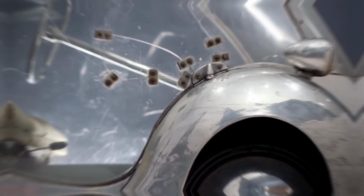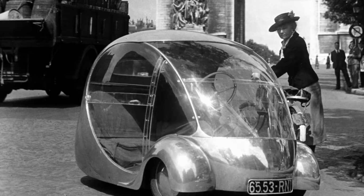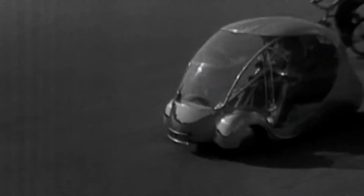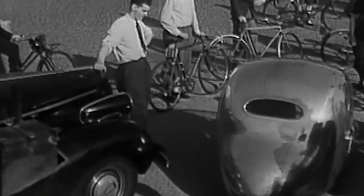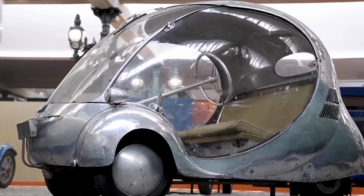And get this, he chose an electric engine because there wasn't enough gas during the war. Talk about being resourceful. So this egg can run for 100 kilometers and hit a speed of 70 kilometers per hour. That's pretty impressive for a car from way back when. It's like a time-traveling electronic wonder.